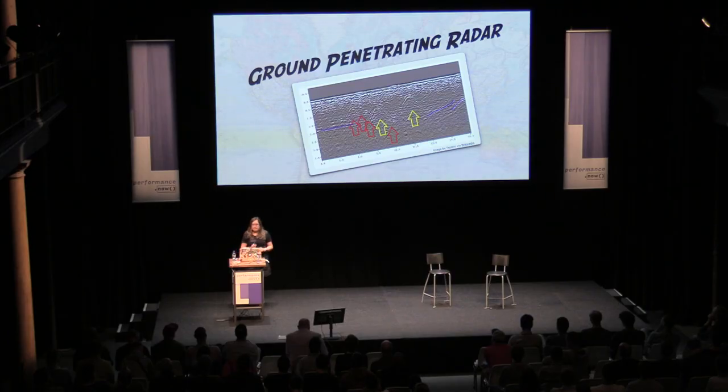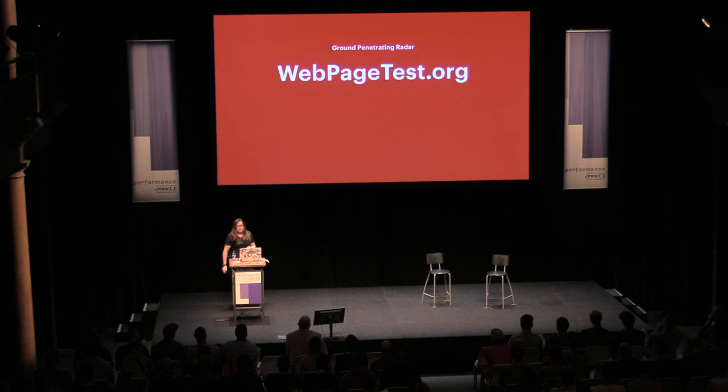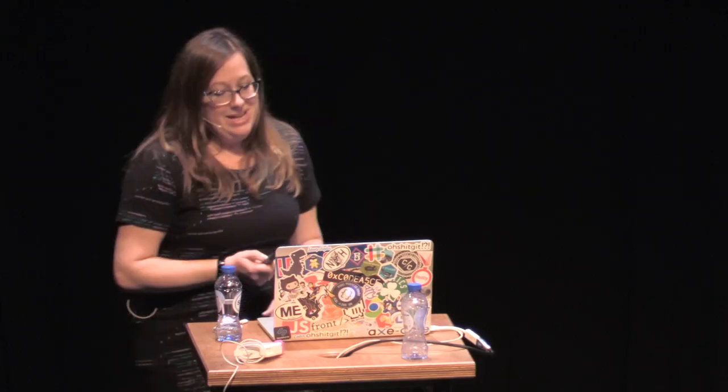The way that we figured out how we were going to improve performance of this page was we made heavy use of our ground penetrating radar, which for our purposes is webpagetest.org. I'm sorry, I'm sure everyone is sick to death of hearing about WebPageTest. Pat is off wherever Pat is. We also used some other tools, like Chrome DevTools and Lighthouse audits, but I didn't save any of that data, so I couldn't really show it. I saved all of these WebPageTest runs, so that's mostly what we're going to be looking at.